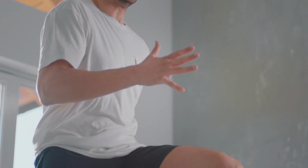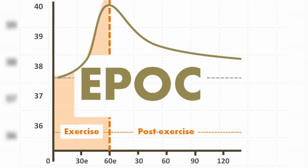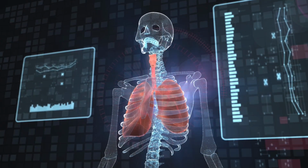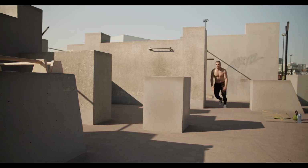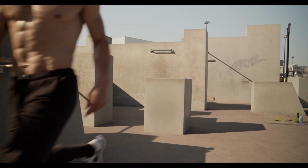But with HIIT, you get a few more direct benefits to your metabolism. First is the post-exercise afterburn effect, or EPOC. Effectively, you consume more oxygen post-workout, which in turn requires more calorie burn, thus turning up your metabolism. While this doesn't last all day, it does last a significant amount of time with HIIT, several hours.